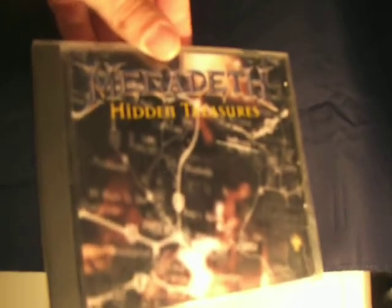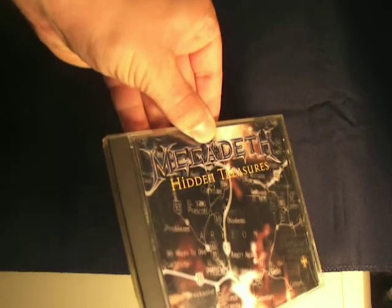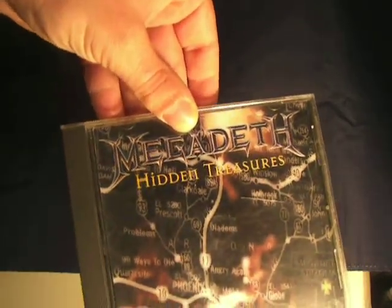There is a collector's edition of this CD that has extra tracks on it as a second disc, but I was unable to get that for a reasonable price. I think it went for $44 online, so I wasn't going to pay that.